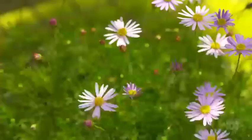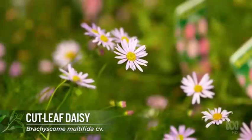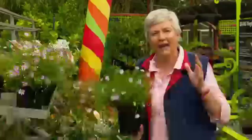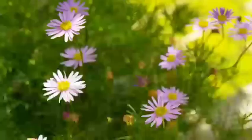This is an Australian native cutleaf daisy, Brachyscome multifida, and they are just a mass of flowers from spring right through till autumn. Their colour range is enormous. Whites, mauves, blues, pinks, absolutely phenomenal. And when they're finished flowering, you just get your secateurs or head shears and clip them back and they'll come again. They're great as a ground cover or as a thing to fill in the garden.